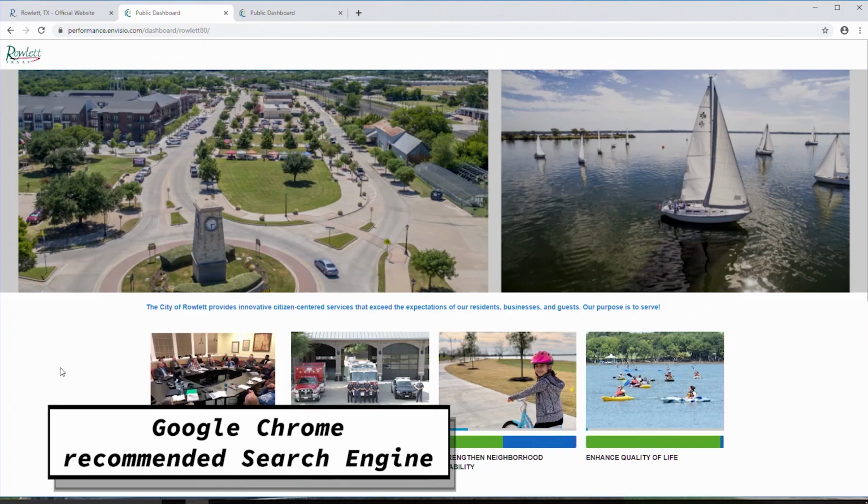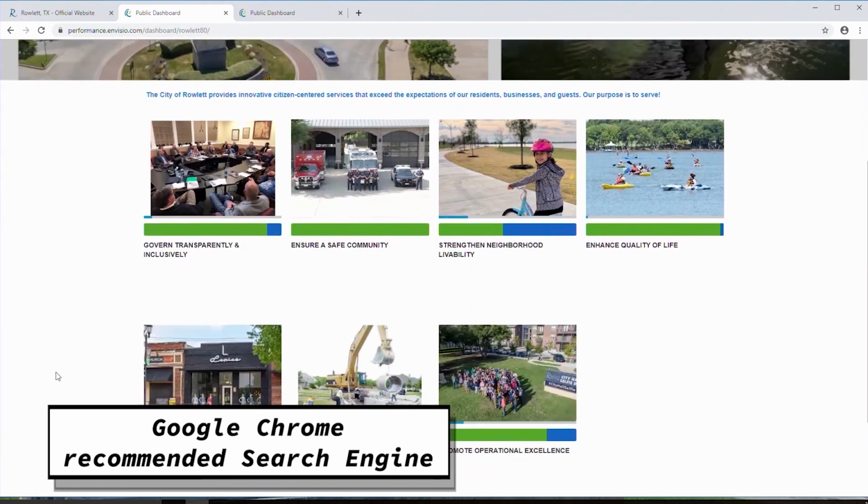We recommend that you use Google Chrome. The public dashboard will work with Firefox and Safari and some others. It doesn't work as well on Internet Explorer, but the best experience that we've found so far is using Google Chrome.